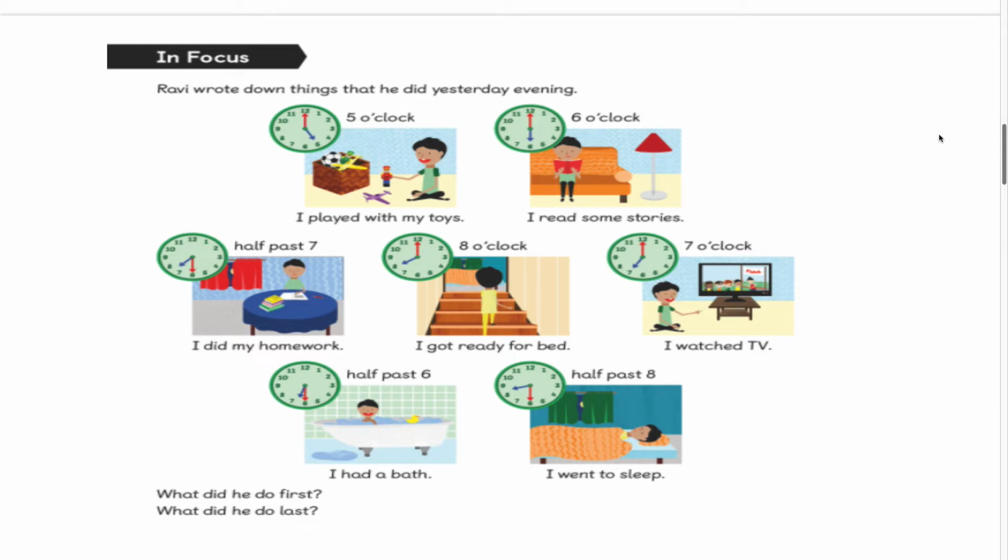Ravi wrote down some things that he did yesterday evening. At 5 o'clock, he played with his toys. At 6 o'clock, he read some stories. At 7:30, he did his homework. At 8 o'clock, he got ready for bed. At 7 o'clock, he watched TV. At 6:30, he had a bath. At 8:30, he went to sleep.